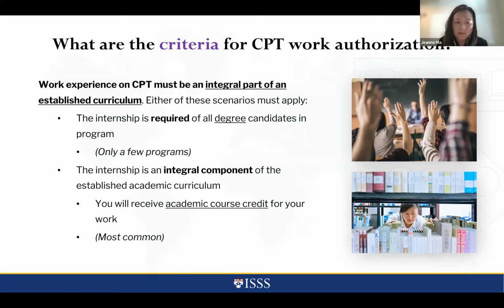Some programs do require an internship, so that would be the case if your program requires you to participate in an internship during a first semester or first year. That would be the option that you would choose when you apply for CPT. Just to piggyback on what Jane just said, this degree-required internship that waives the 1 year requirement for students is really rare. It only happens at the graduate school. As far as I know, only the Graduate School of Education and the School of SP2 have very few programs with this degree-required internship given to students who haven't had the 1 year requirement. For the majority of Penn schools and programs, it's course-based instead of the degree-required CPT.